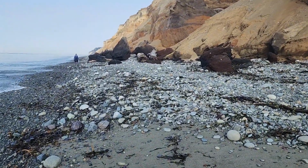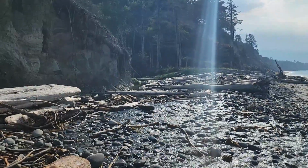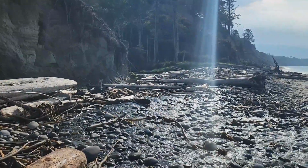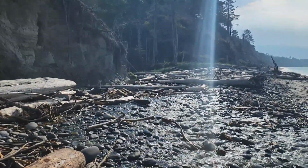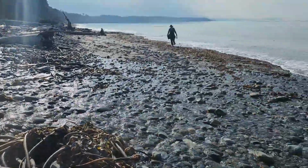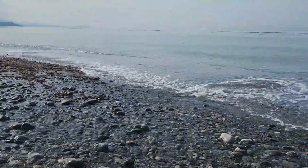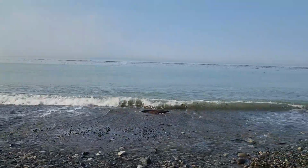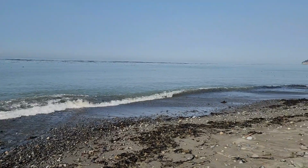Anyhow, this is McDonald Creek, where it flows out into the Dungeness Wildlife Refuge. This is the Strait of Juan de Fuca. Been here many times. We come down here to collect agates.